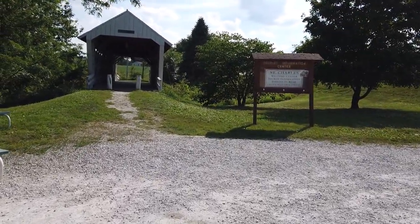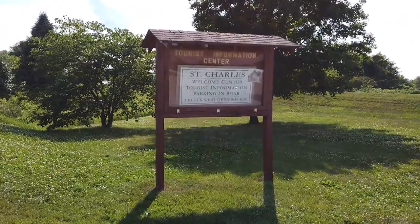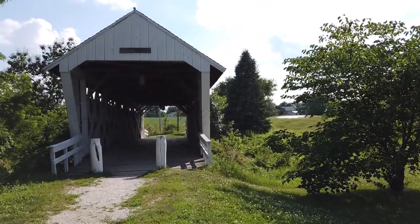I believe you say Imes covered bridge. We just left the St. Charles Welcome Center. Very nice. Thank you to the lady in there that gave us all that information.